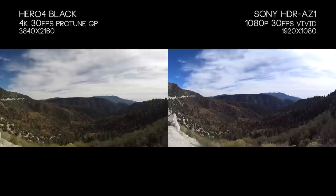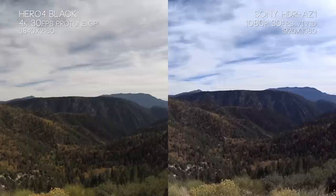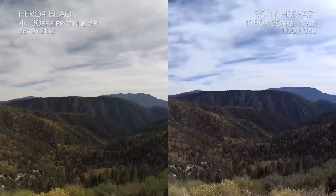With the Hero4 Black, that's going to be with ProTune enabled, we're going to have the GoPro color grade. If you don't have ProTune enabled, this is basically the general color setting you would see without ProTune turned on. And with the Sony HDR, it ships with neutral, but I'm leaning more towards filming with Vivid 90% of the time with the Sony HDR series, so we'll just keep it on that for now.